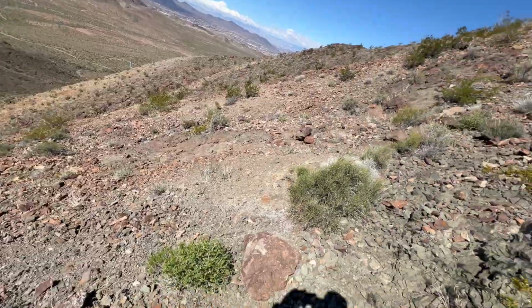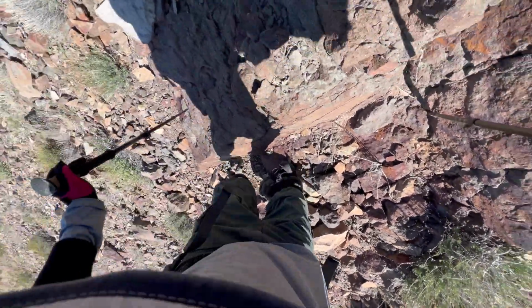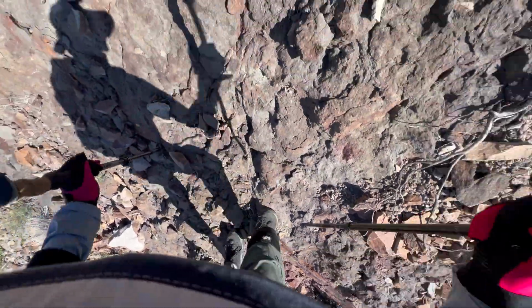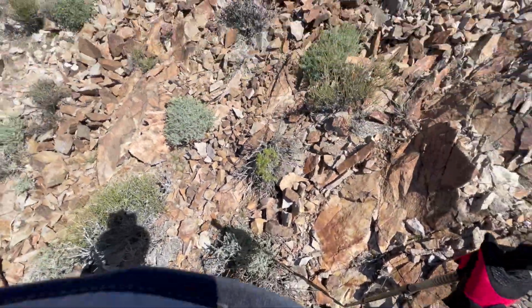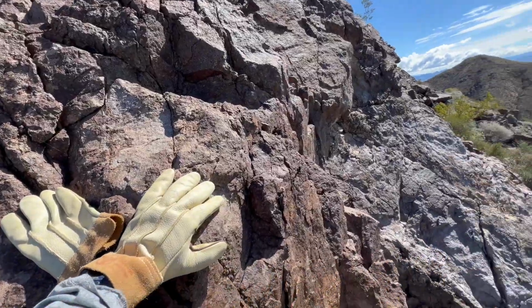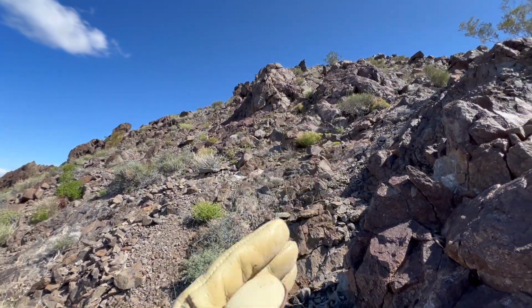I've been making my way up, continuing up, aiming for the left side of that rock up there. Almost ready to ditch the trekking poles. Put them on my backpack. I made it to this rock, coming up from that power pole. It's just kind of steep and slippery. Now I'm just gonna follow the ridge line up.